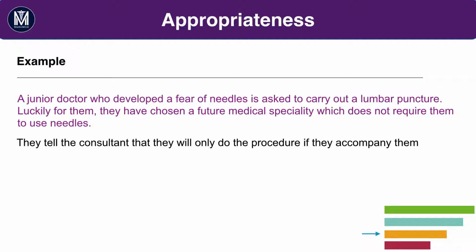However, the patient will not be put at ease if they see the junior doctor panicking. The junior doctor will not be using needles very soon either, and so they could have just asked the person who would have accompanied them to do the procedure instead. This would have kept the patient at ease, as well as saving time, and would also have been a safer alternative. It is therefore an inappropriate but not awful solution.